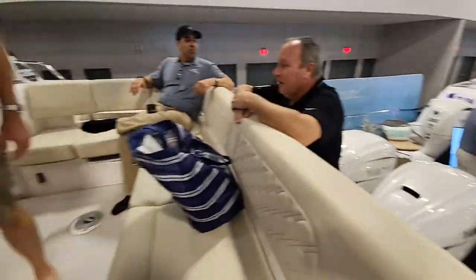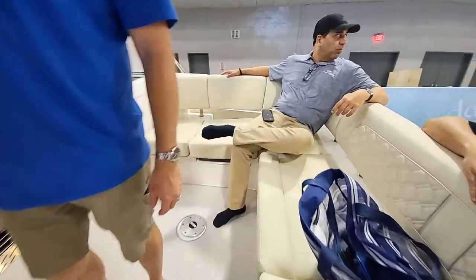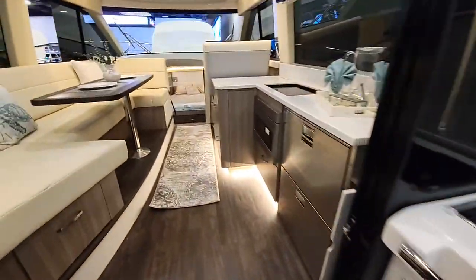Actually, let's go back inside. We didn't even look down below the deck. That 30 has 12 appendages in it.